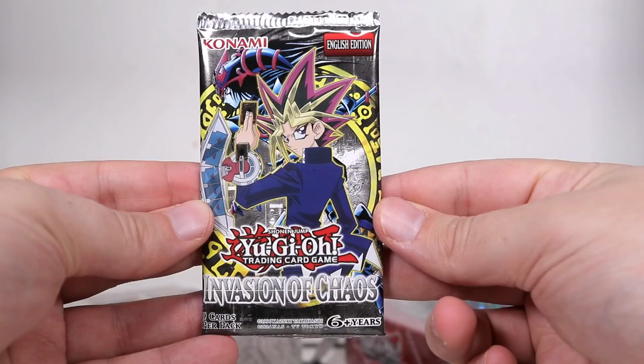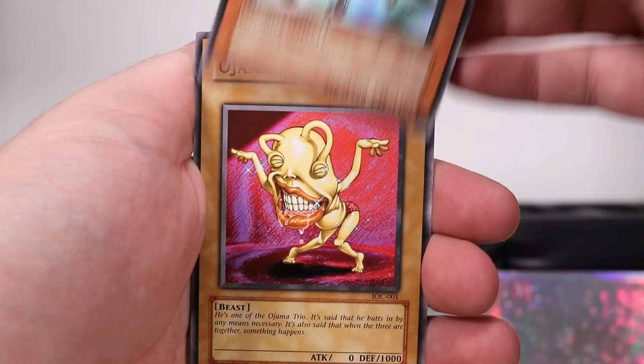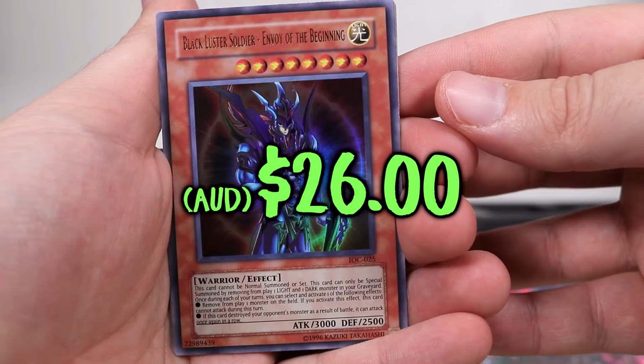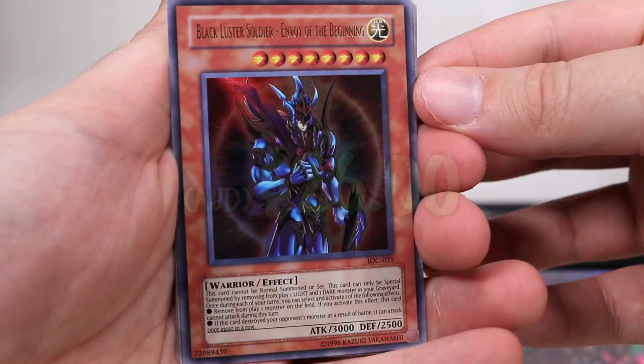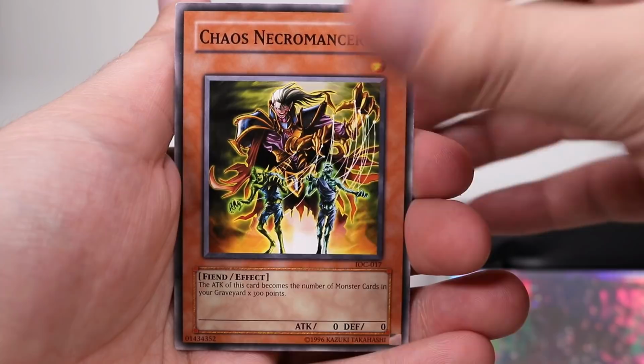Invasion of Chaos. Also one we have opened in the past on this channel. Not that distant past. I don't know why I'm even putting one to the front. I have no idea what I'm doing. We've got the yellow Barack Obama in his underwear. We've got the Burning Algae. We've got Blackluster Soldier. Enjoy an Envoy of the Beginning. Okay. So at least it's just some art featuring the Blackluster Soldier. He's definitely a fan favorite. Then we've got Chain Disappearance. So these two cards seem to always come back to back with those rarities. And then we have a bunch of other stuff. One I definitely haven't seen, Spell Ruler.